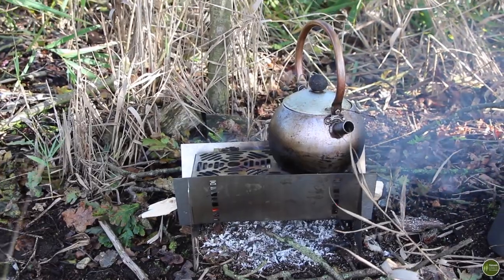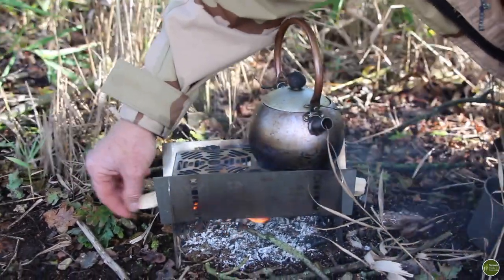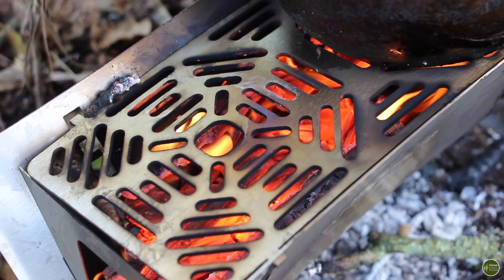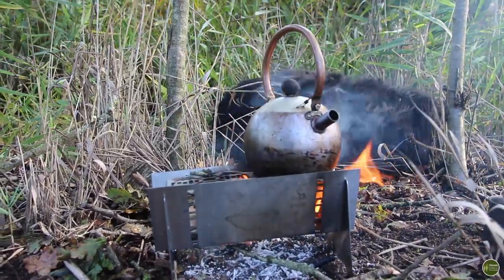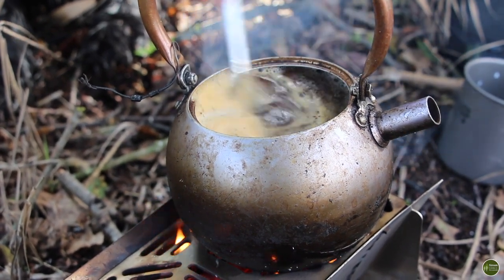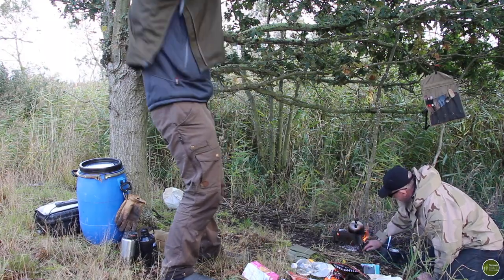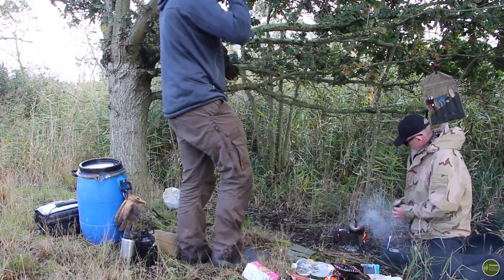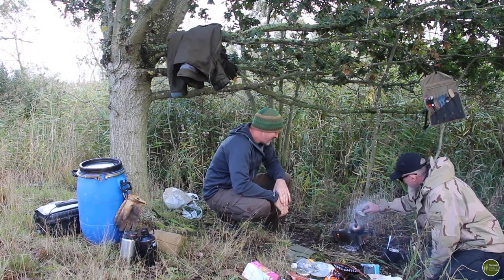It's getting there. I think as I push one bit in, they push out the other end, don't they? This is great. This is a good toy, Richard. Touch that bit. That's it. Ooh. Look at that, dude. Awesome.